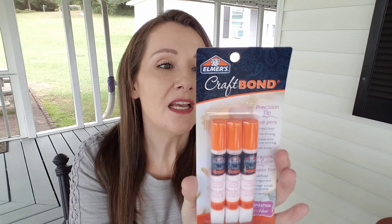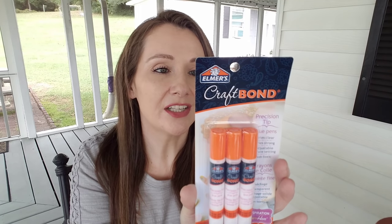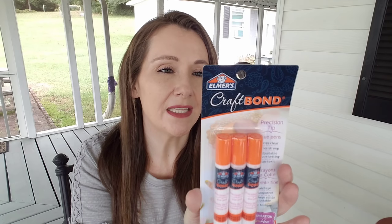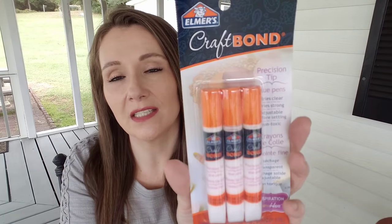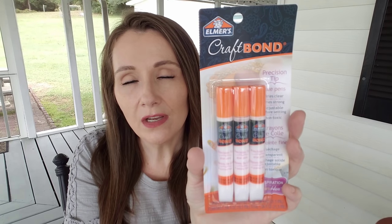It says applies and dries clear. It is a glue pen, a precision tip. Let's see. Dries strong, adjustable before setting, and it is non-toxic. So I picked up those for me and Kerrigan to use.